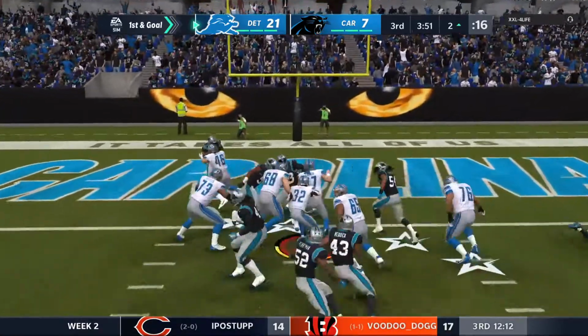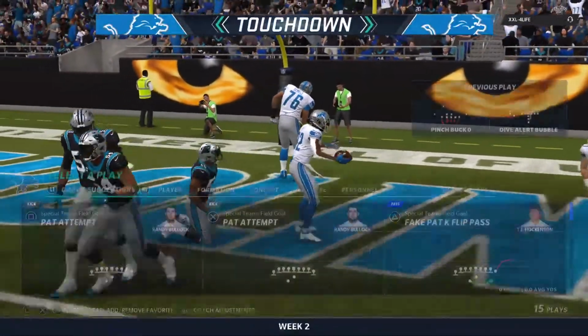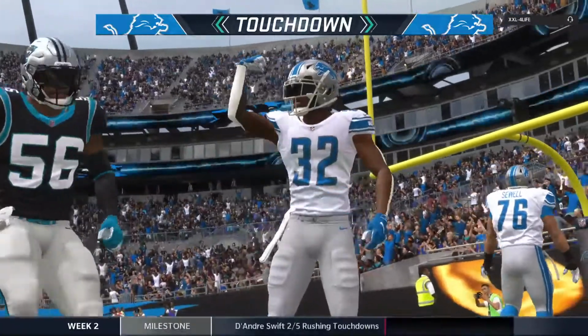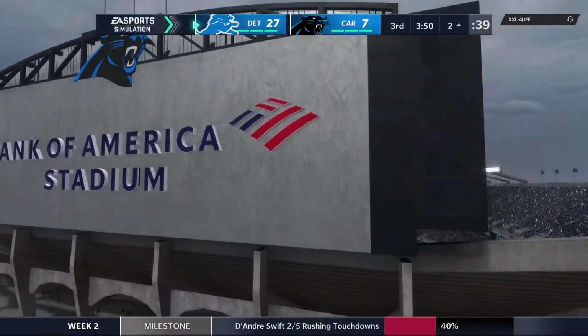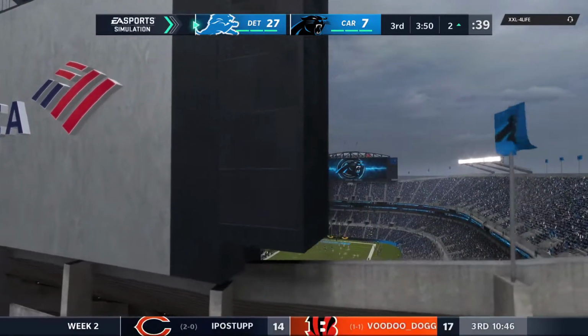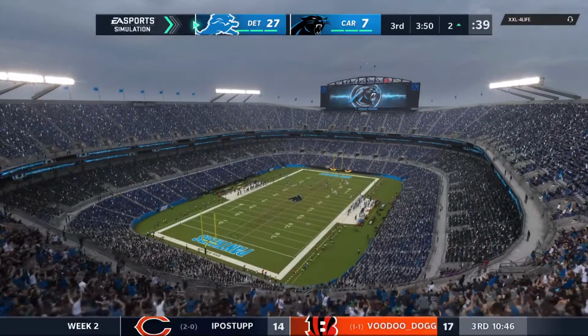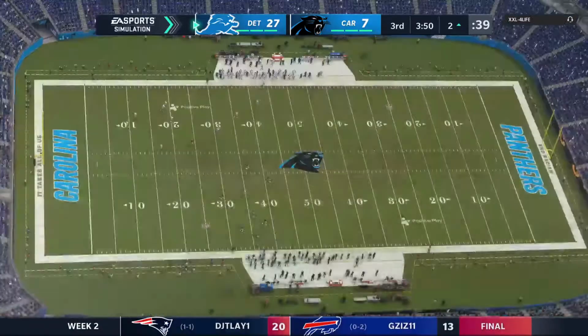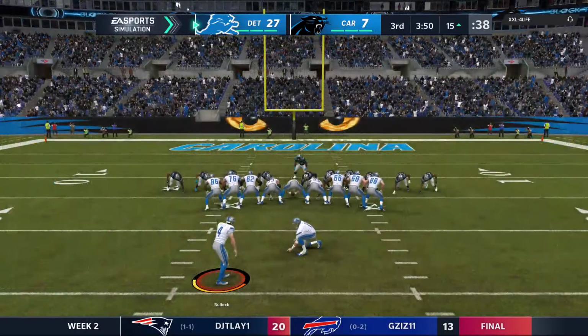They'll run with Swift. And he takes this one in for a Lions touchdown. DeAndre Swift, his 2nd touchdown on the season. And the Lions are able to grow their lead. That drive that really increased their cushion felt very military to me. Very precise, methodical. That's one of the words you've taught me. And they just got it done.